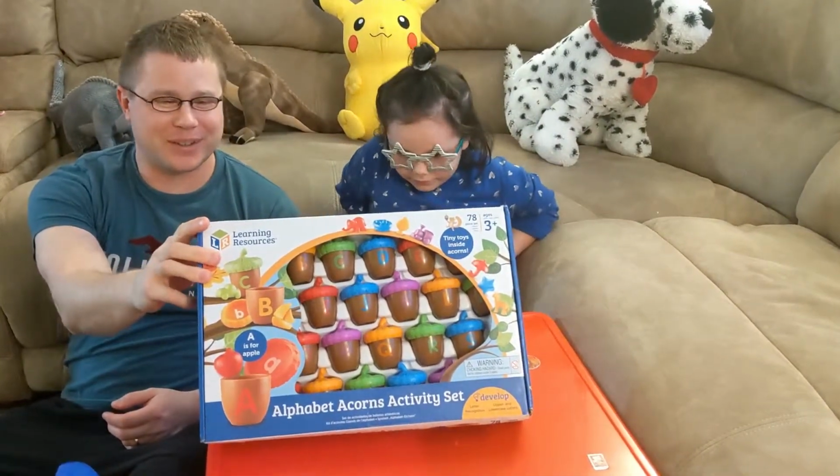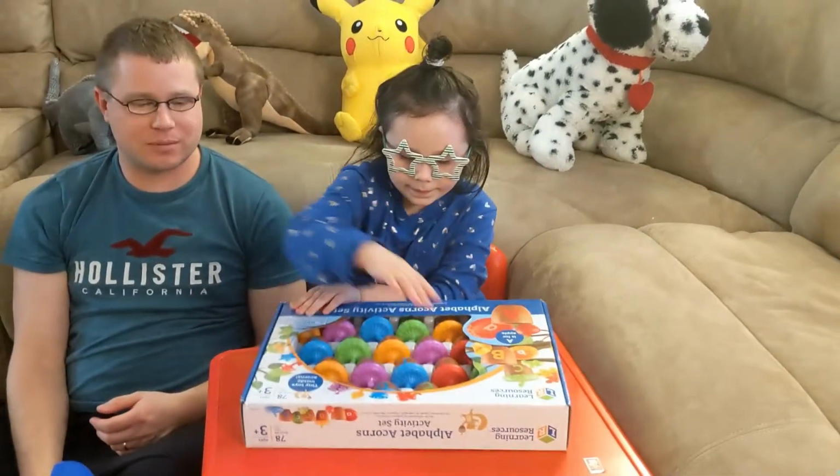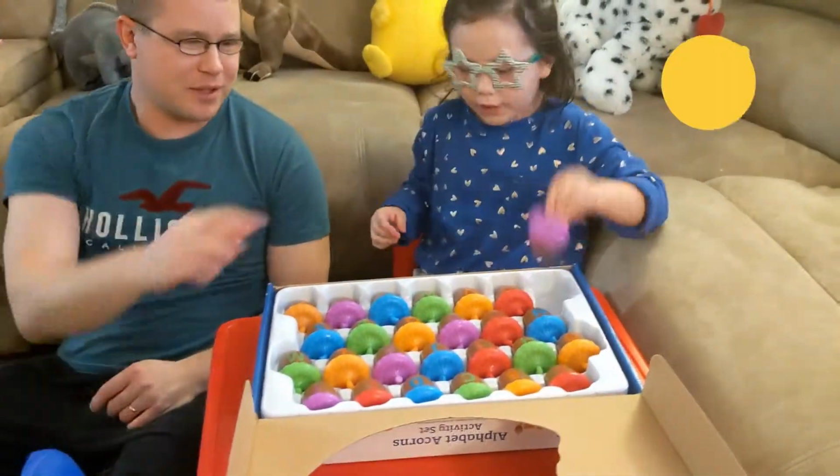Alphabet acorns. So we're going to go through our ABCs, open up some acorn surprises, see what's inside. Wow, so many here. Yeah, let's try this one.